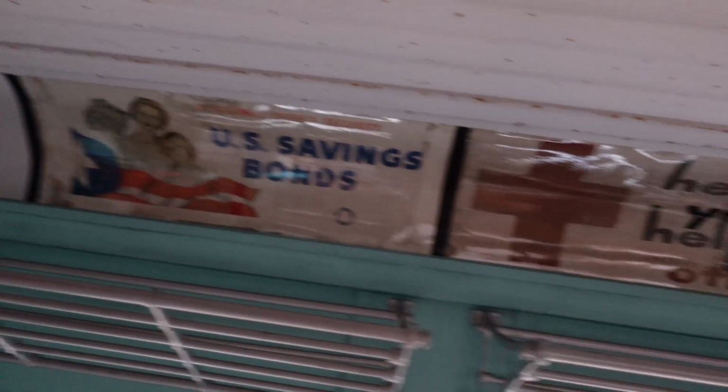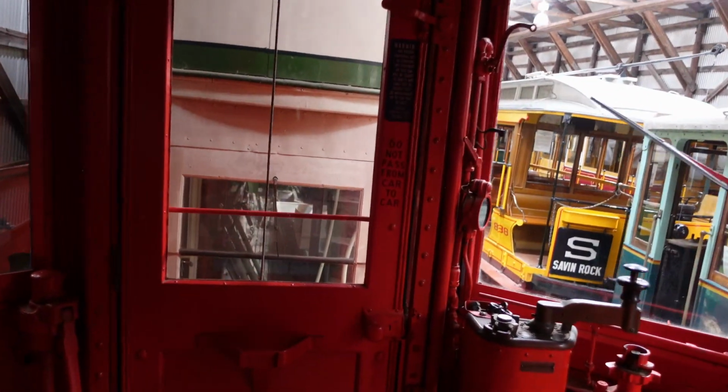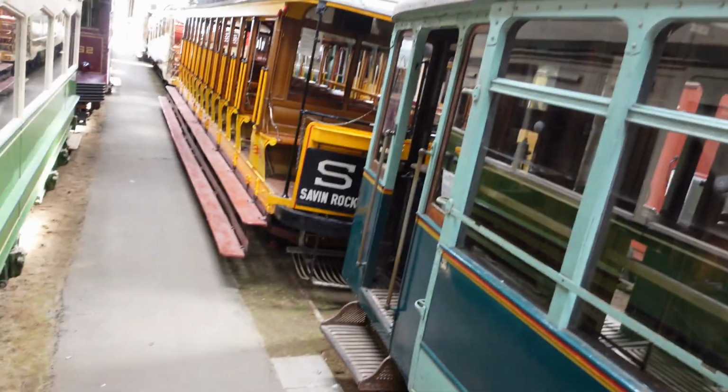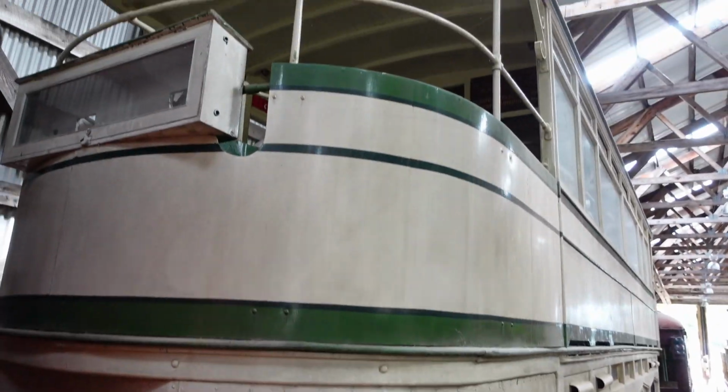Love the advertisements on the inside of these. I'm sure they're not original. Well, I don't think they're original. More controls. And out the other end. Another double-decker here.